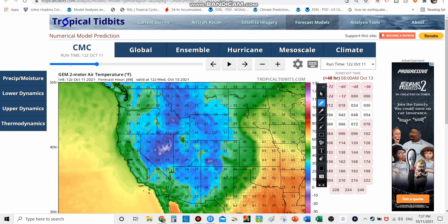Because remember, this is the first snow of the season, so temperatures in this area have been warm recently. Even if it does get cold enough, is the ground itself still cold enough to really have that snow stick? And even the higher elevations in Nevada, look at this, in single digits, that's crazy. It's crazy to think about for October, but probably not all that rare out there.